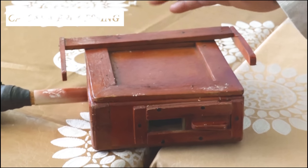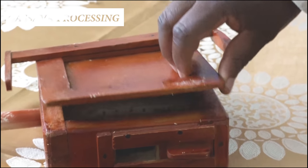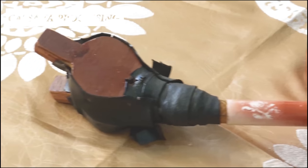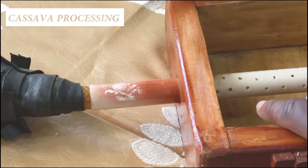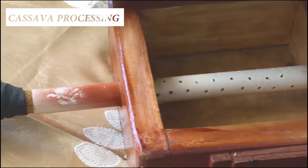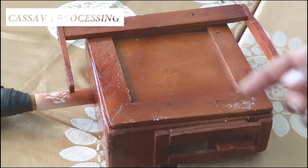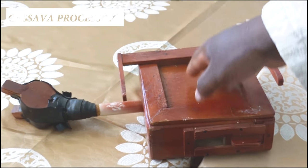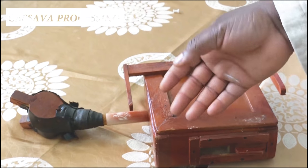And so the cassava is fed here, but prior to that, we have a bellows here for working on the charcoal. Once the fire is done, we close this plate, and then it is transferred into the stainless steel plate, and thereafter, the gari is fried.